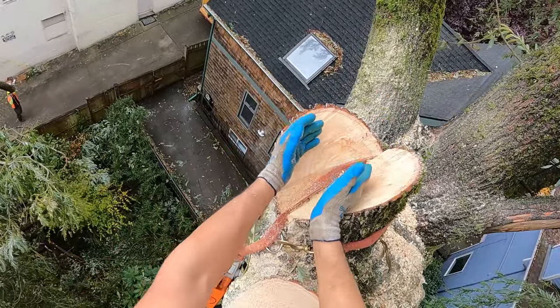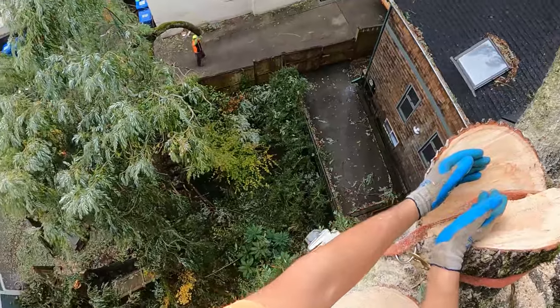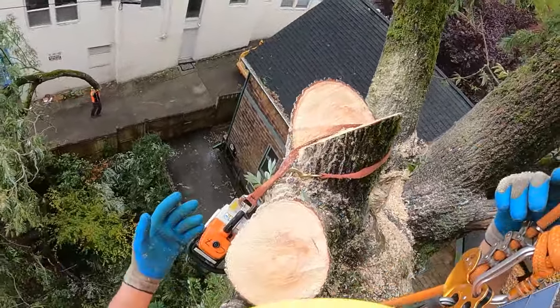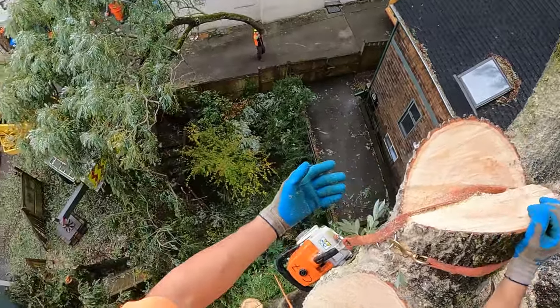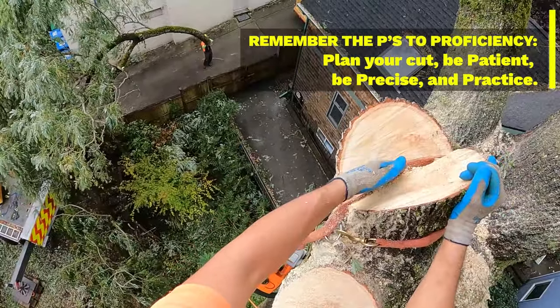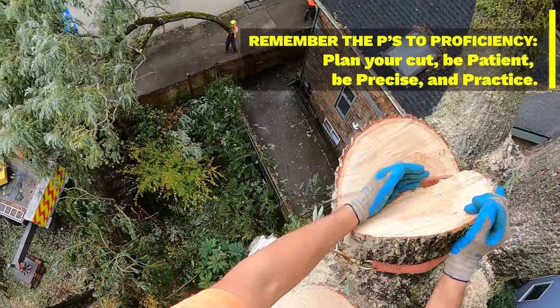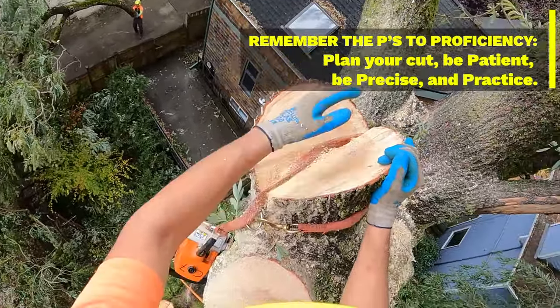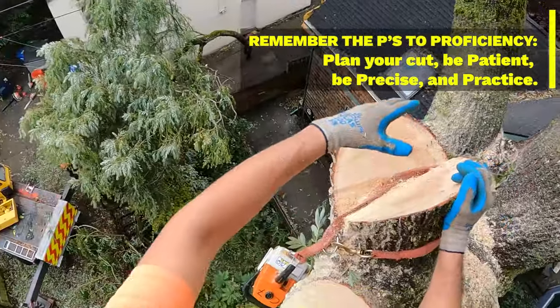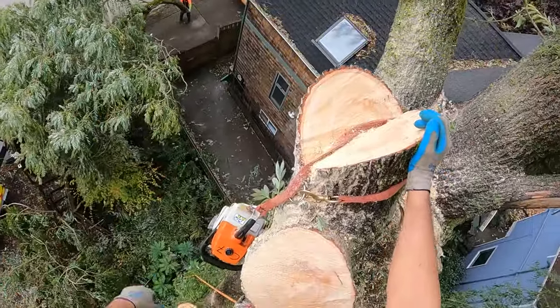So when I finish the cut, the butt of the branch stays there. So it is a little bit safer for me, and I can get into a safer position. It's also easier for the crane, because let's say we didn't put enough tension on the lines. It can rest here. It's not gonna pinch my saw. And then we can just lift it up and get it out of here.